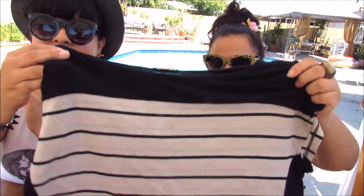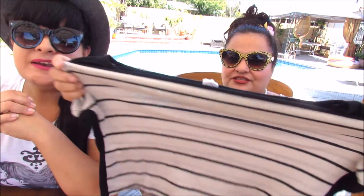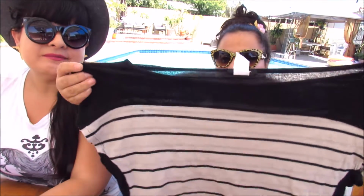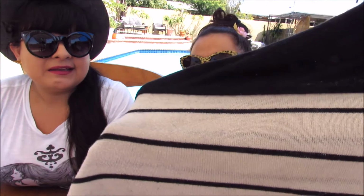Fall. I actually like this shirt. This is my find. Soft. I like stripes. Sorry, don't touch me. Very soft. And the stripes are gorgeous. Very beautiful. Flowy. The color is kind of like a beige, kind of pink. I don't know if you can tell. It's beige. It looks like beige pink.